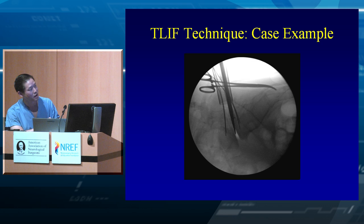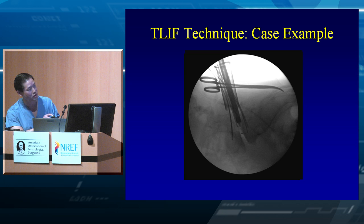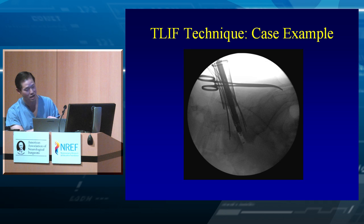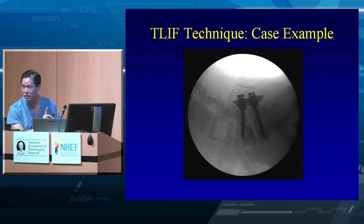You can distract the disc space. And, you know, you've done a facetectomy, it loosens things up. Then you could just use paddle distractors, do your discectomy, and here's the cage going in. This was an older case of mine, so expandable cages weren't very common. You can see here, you still got the slippage, but using the reduction capability of the screw extenders, you can reduce it completely. And then you're left with good disc height restoration, and you reduce the spondylolisthesis.